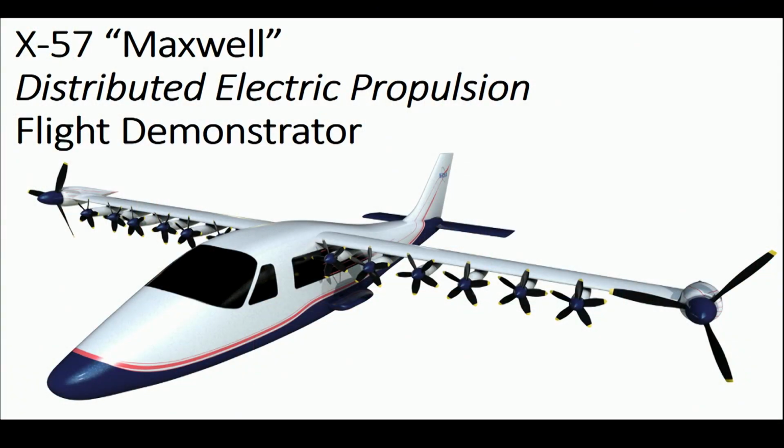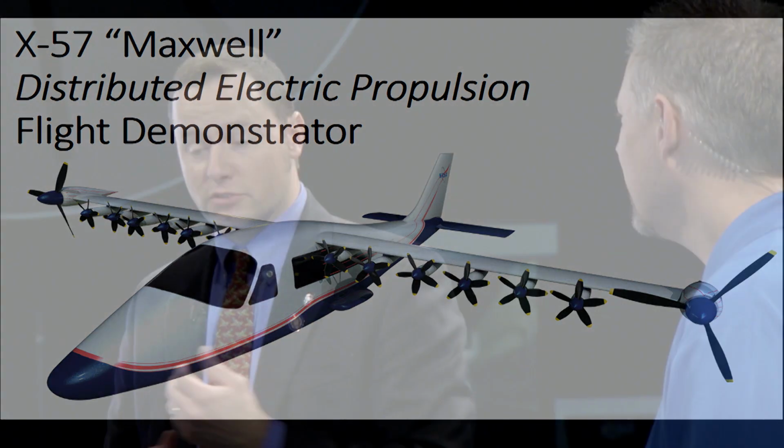James Clerk Maxwell was a 19th century Scottish physicist who, amongst many other things, discovered some of the fundamental relations between electricity and magnetism. This is one of the reasons why we have electric motors. X-57 has a whole lot of them. You see 14 propellers on this airplane. Each one of those propellers is driven by an electric motor.